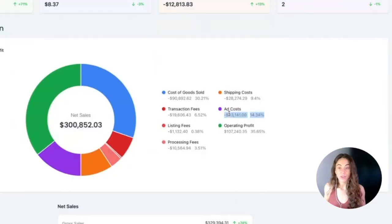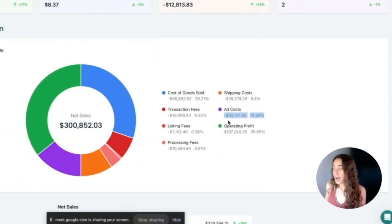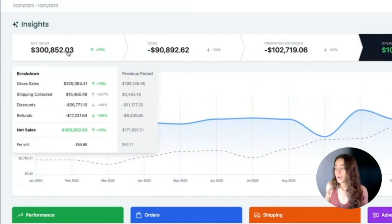We spent $43,000 at a 14% ad cost percentage. If we did not spend this $43,000, right, we would have done about half this amount. Etsy ads are the lowest hanging fruit to increasing your profit, increasing your sales, getting more customers.